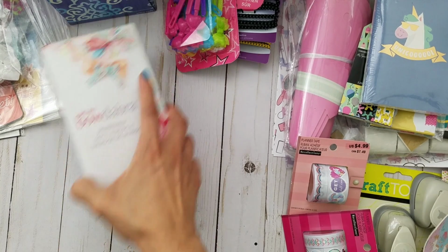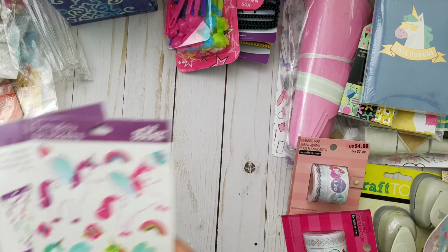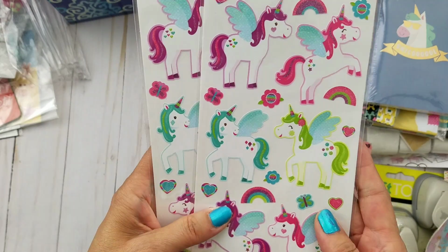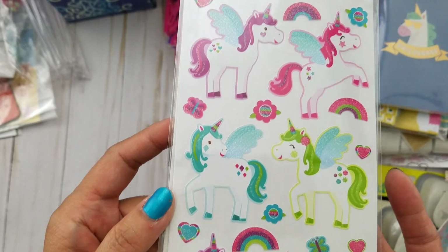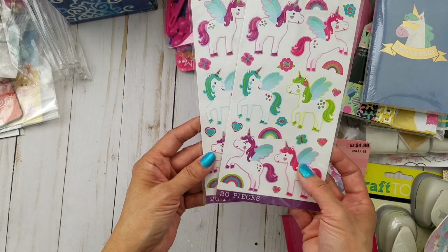And then these were only, I think, 97 cents or something like that. I got these stickers. They're so cute. Again, so I can gift it for my unicorn theme project. Super cute, right? So I got 2.